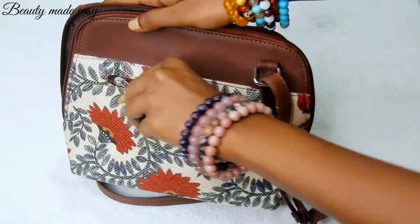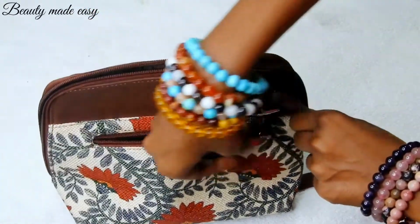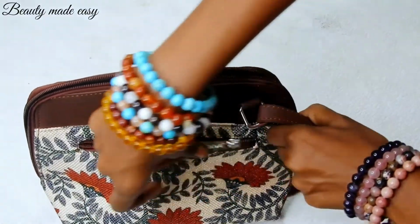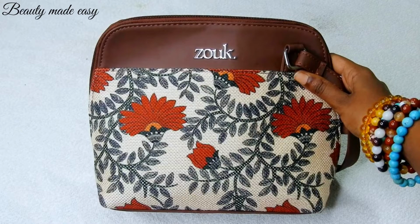On the bag zipper, I have my mobile phone. The zipper quality is good. This is a proudly Indian brand and 100% approved sling bag, priced at Rs 1026.